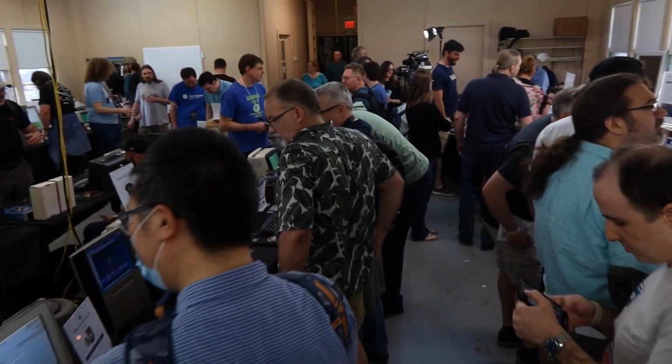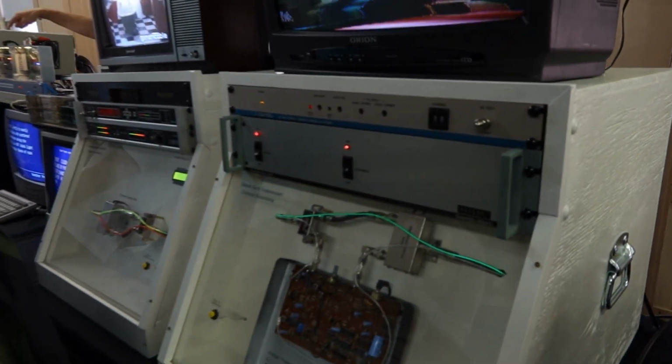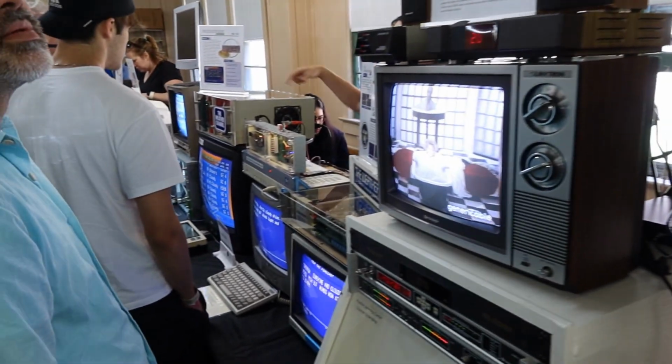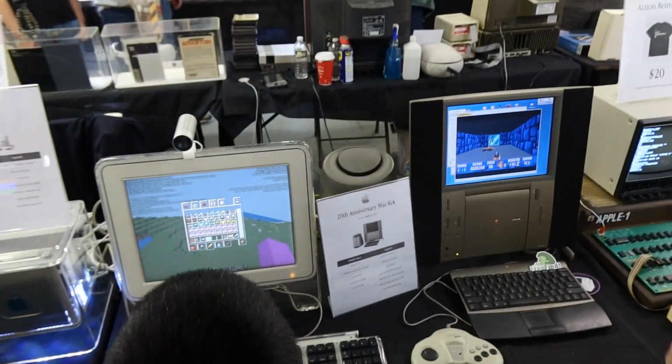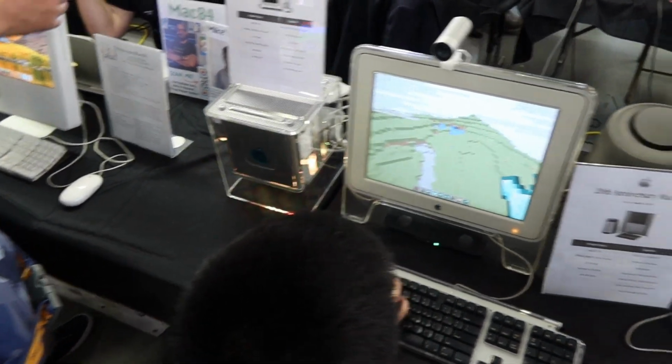This display of computers from the Weather Channel was really interesting. These were mostly drop-in modules sold to local cable channels to display the Weather Channel. Now, these folks have reverse engineered the protocol that the Weather Channel used, and they were streaming the local weather data to these computers to create the real old school display. That is really cool.